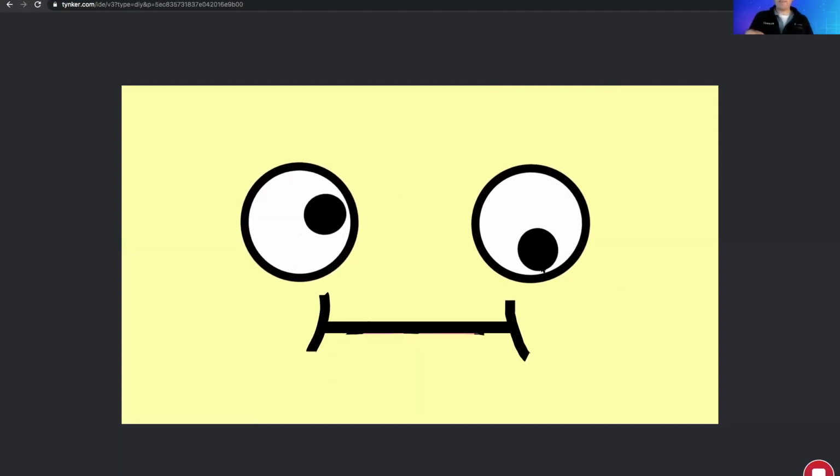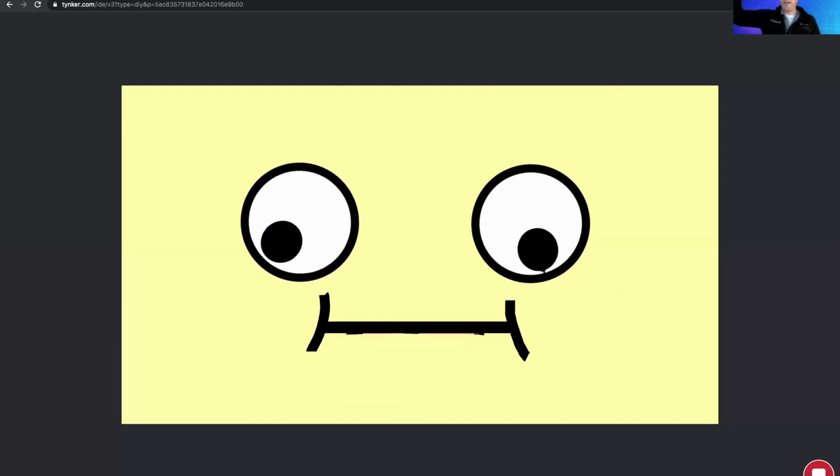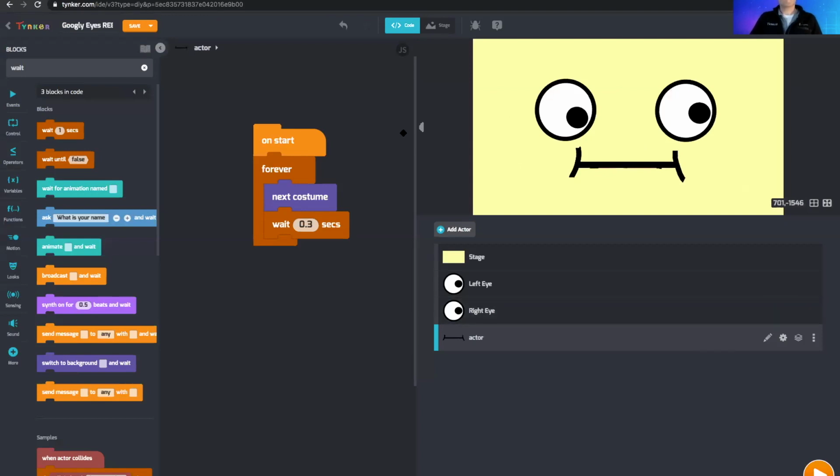We added a little bit, just as you could. I've had costumes going into 20 and 30 and 40 costumes where you can go through some really intricate animations. But that's one way to do animation. I like doing that. I hope you guys also use the backpack.